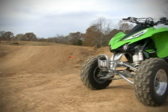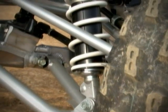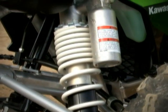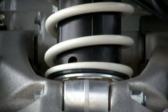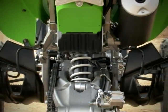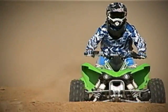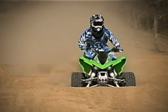KYB shocks at both ends provide the KFX's suspension movement. The front shocks are preload, compression and rebound adjustable, with a progressively wound spring providing a dual-stage setup. Out back, the KYB rear shock features a progressively wound spring and is equally adjustable. Plus, it has the additional feature of separate high and low speed compression damping. The front shocks control 8.5 inches of movement, while the rear wheels move a full 10 inches.